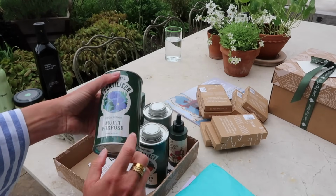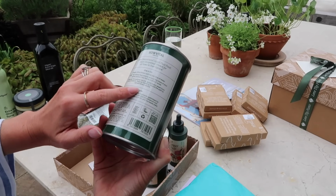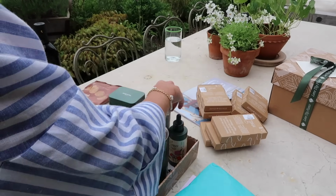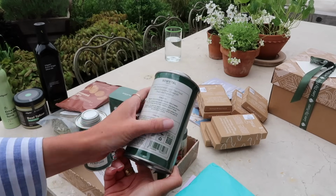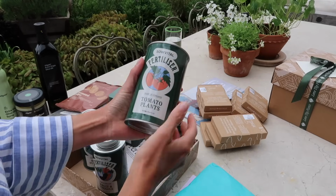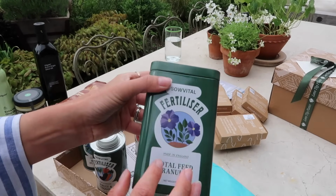This is a multi-purpose. I think, actually, I don't know if this one says organic. This one's probably more for the flowers. But then we've got an organic fruit and veggie ultra concentrated liquid plant food, and another one here for tomato plants. And these are the granules.